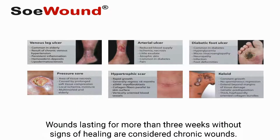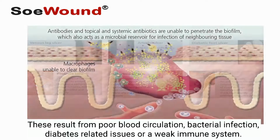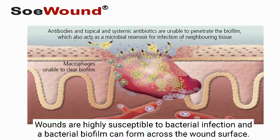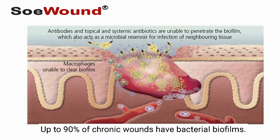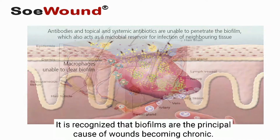Wounds lasting for more than 3 weeks without signs of healing are considered chronic wounds. These result from poor blood circulation, bacterial infection, diabetes-related issues, or a weak immune system. Wounds are highly susceptible to bacterial infection, and a bacterial biofilm can form across the wound surface. Up to 90% of chronic wounds have bacterial biofilms. It is recognized that biofilms are the principal cause of wounds becoming chronic.